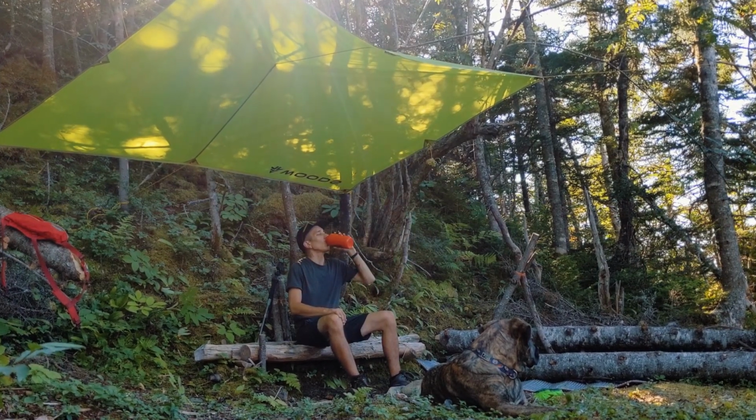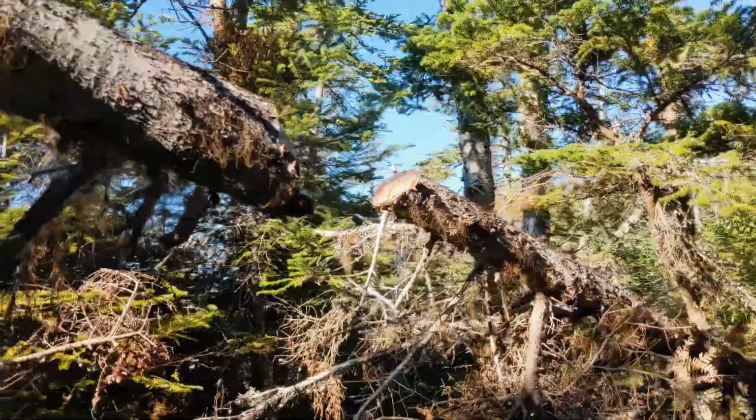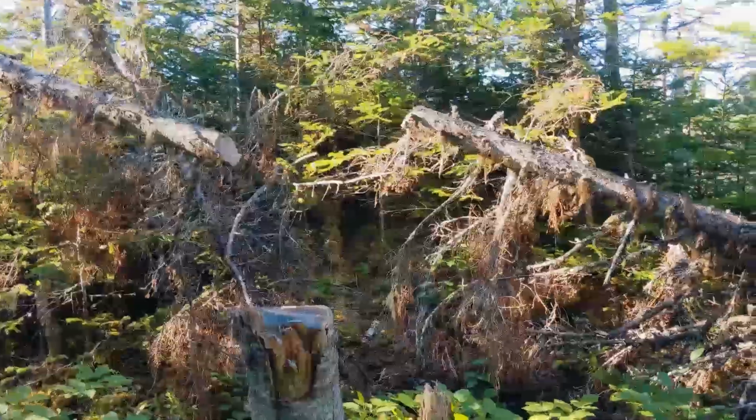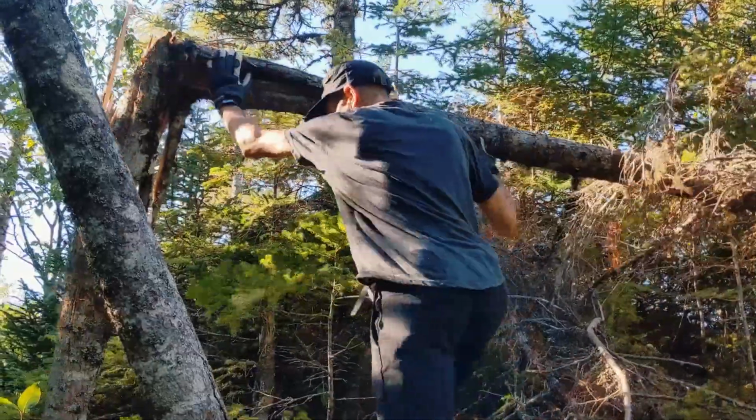There's a fallen tree that somebody chopped and left here on the site, so I'm gonna do a little bit of cleanup. There's actually a fair bit of debris around, so it should look a lot better when I'm done.